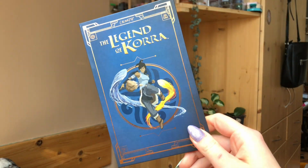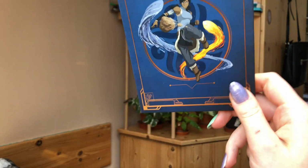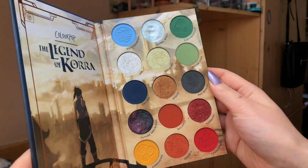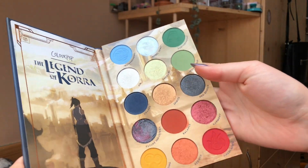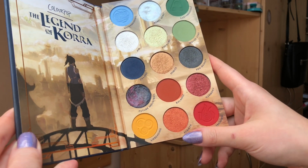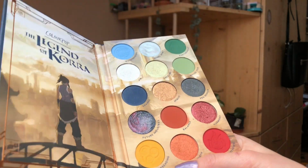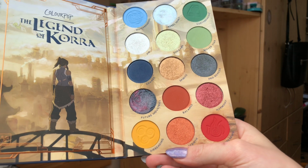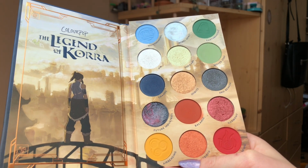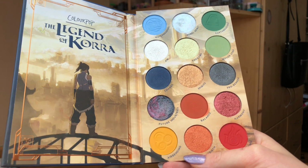Then number 4 will be this Legend of Korra palette from Colourpop that I've made a video about. And again, I think it's just beautiful. I love the blues, I love the greens, and then obviously this part with the yellows and oranges. I feel like this is a perfect palette for pretty much any season, but right now I feel like it's very summery, and I can see a lot of summery looks with this.